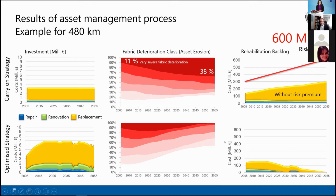With the optimized strategy, we see that after a period of 25 years, we have a significant reduction in the rehabilitation backlog. So we can be optimistic that such a strategy comes true.